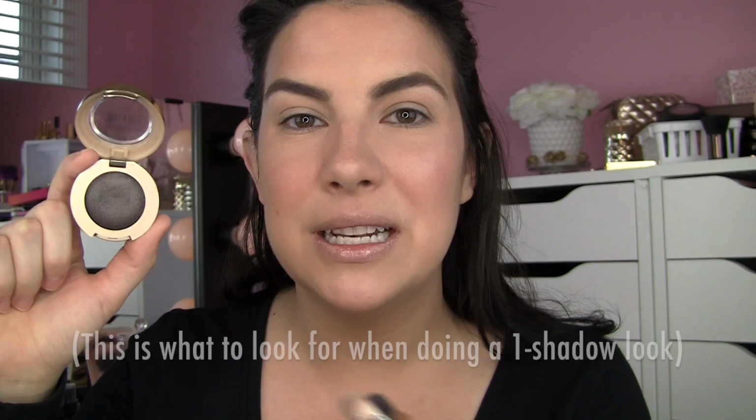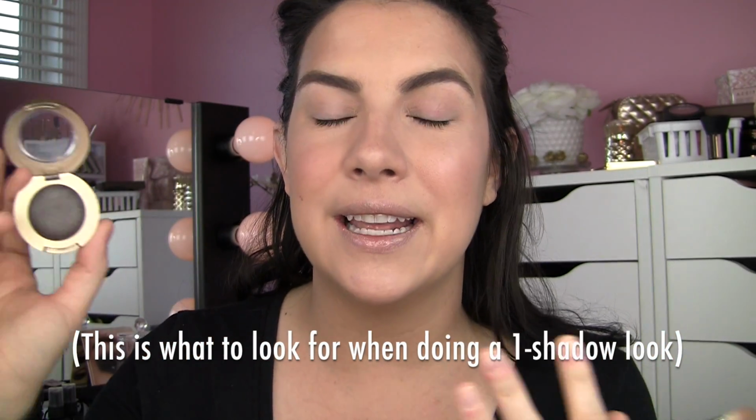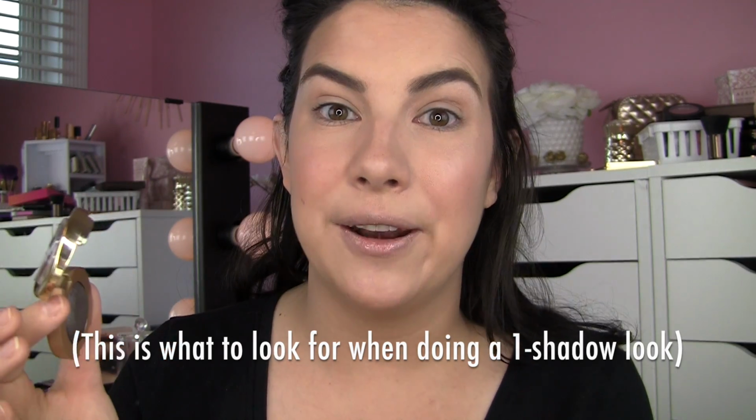For the remainder of the look, it's just going to be 1 shadow, and I am using this shade from Milani called Bella Charcoal. And it's a little bit on the deep end of what I would use for this kind of video. Normally I go for a really solid mid-tone shade, little bit of sheen, something that's going to look one way when it catches the light and a different way when it's in a shadowed area like your crease. This is just a little bit darker, but it still has enough sheen to completely pull off the technique. So don't discount a shade that you glance at and you think, oh, that's too dark for a 1 shadow look. This is actually perfect.